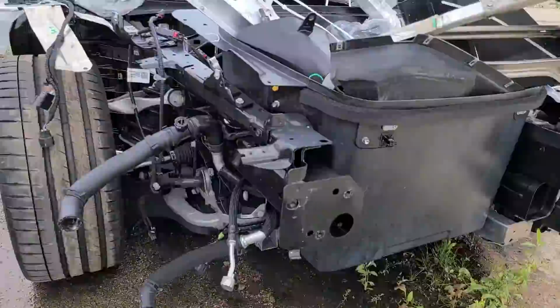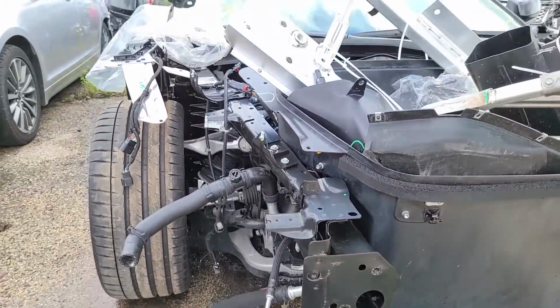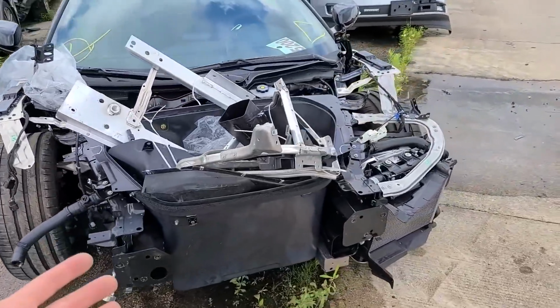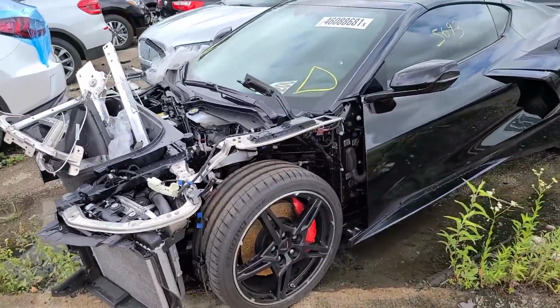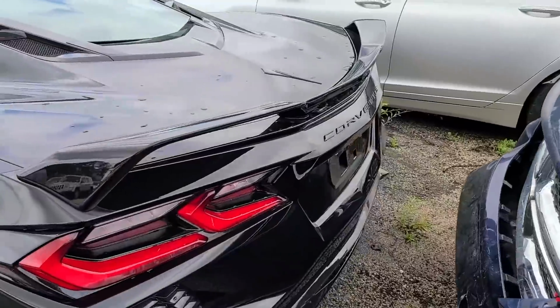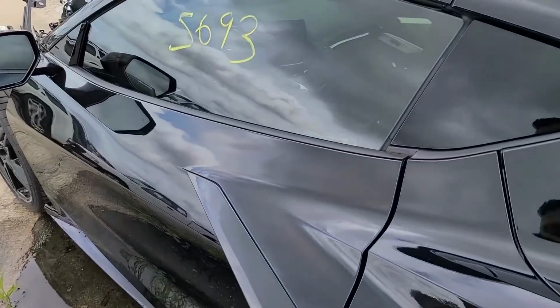Look at the frame rails. The frame rails might be okay. And the suspension isn't all broken off. Seems to have just been hitting the front. The tires are good. What is going on here? Why was this totaled? These things are worth so much money. This is crazy. Doesn't look like any damage in the rear. No. Unbelievable. Why is this totaled? I don't know.